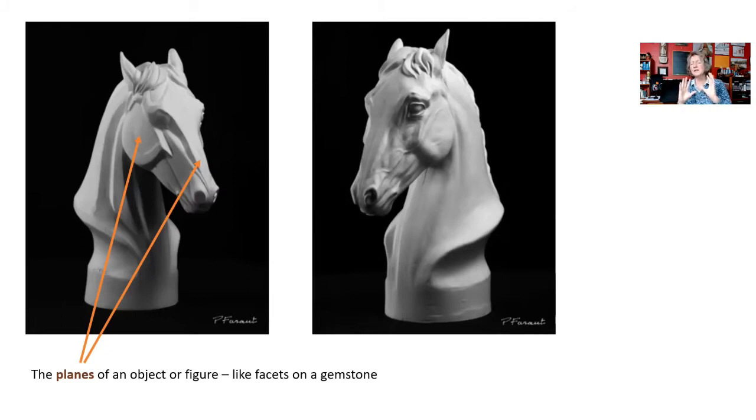So this is important information when you're talking about how the light is falling, for example, on a horse, or how we view a horse as it moves from one aspect to another. We see different planes of the horse. So that's just a bit of terminology that I use.